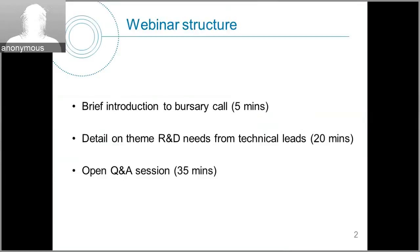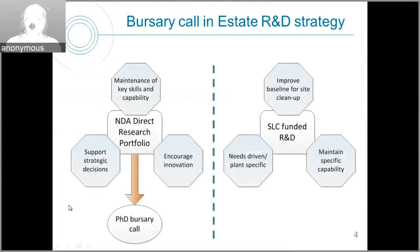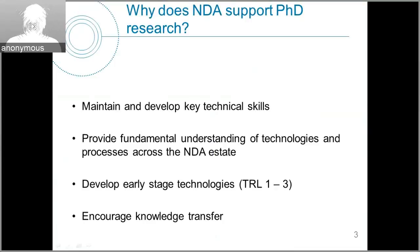Okay, so we can go on to slide 3. So this is just an outline of the reasons why NDA supports PhD research. One of our key drivers with funding schemes like the PhD bursary scheme is the maintenance and development of the key technical skills that we're going to need to carry out the NDA's mission over the coming decades. So this is really about making sure that we have the technical experts in place that we need to lead these projects within our site license companies, but also to make sure that the supply chain has got the expertise that it needs to call upon as well, and making sure that within academia itself there are plenty of people there to teach the future generations of these technical experts.